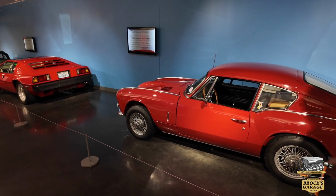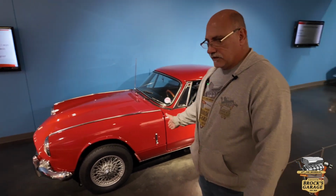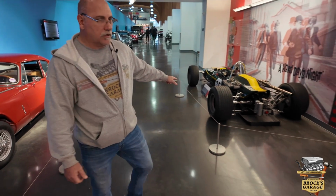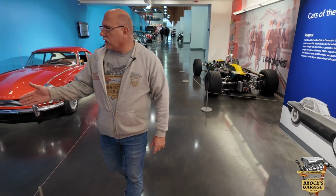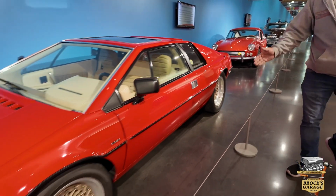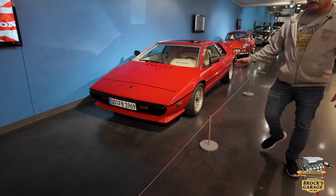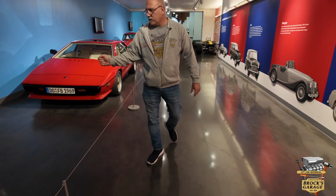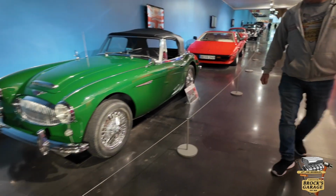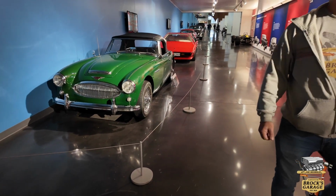Okay, man, we got a Triumph here. This is the British side of things. Looks like a '63 Triumph. We got this Lotus race car, really cool. Got another Lotus here. Really cool. Almost looks like a Lamborghini of some sort or a Ferrari, but it's a Lotus. Right here is another Austin Healey. What year is that? '64 Austin Healey. Very cool.